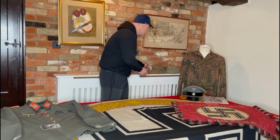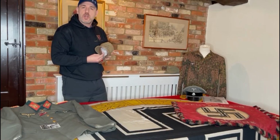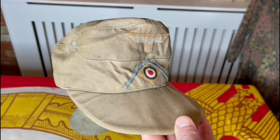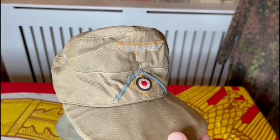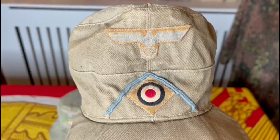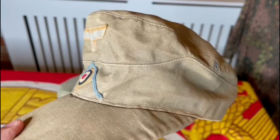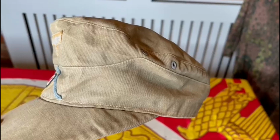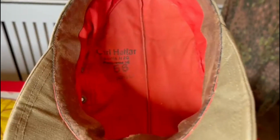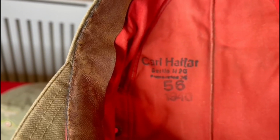I always love it. And I recently managed to take back on consignment this stunning, very early 1940 Karl Halfer transport cap. Now this cap, I found many years ago at Farnham, which is a military show in the west of England. And I've owned this now 2 or 3 times, selling it, trading it back, buying it back. To me, it's one of the most iconic caps, being such a thick material, the early 1940 material, Karl Haufer, known for the zigzag stitching on both the eagle and the cockade. Blue transport insignia. It's just so stunning.